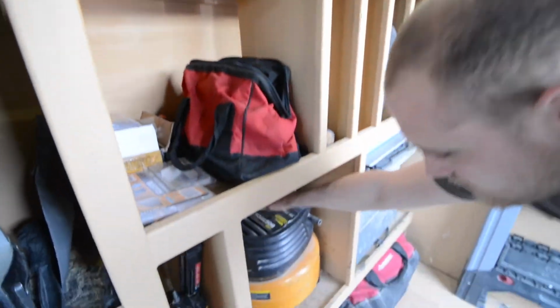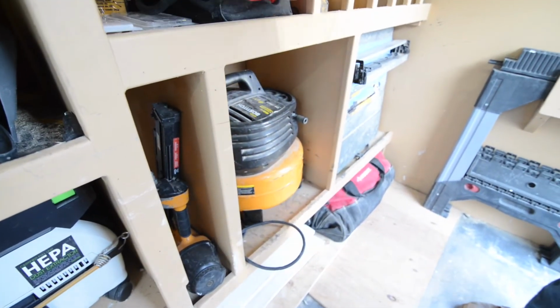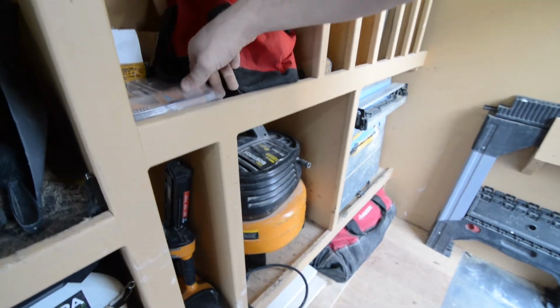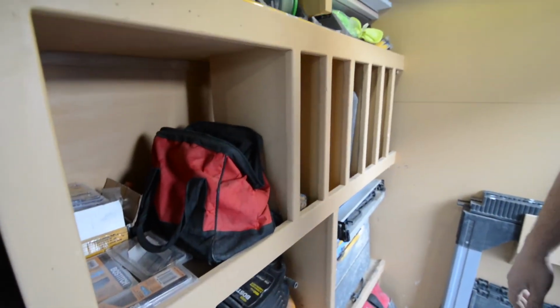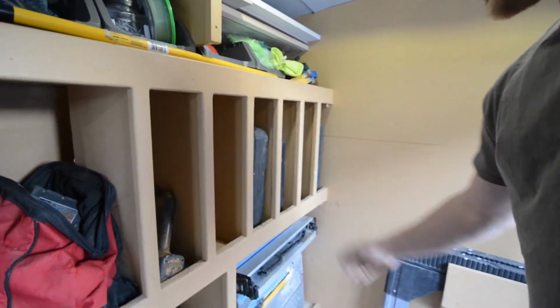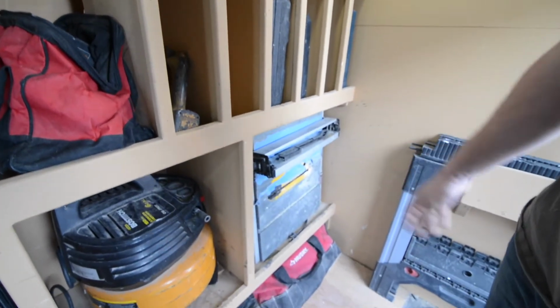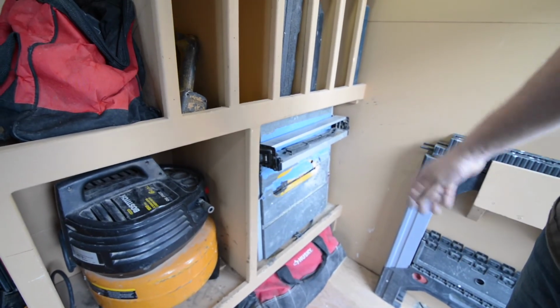This would be air compressor down here with our gun. Assortment of different brads, pins, nails, everything that we would need there. Guns here, finish guns, pin nailers, nice compact table saw. Again, we have a larger one at the shop. That's a small 10-inch one. It's very light. You can carry it in.